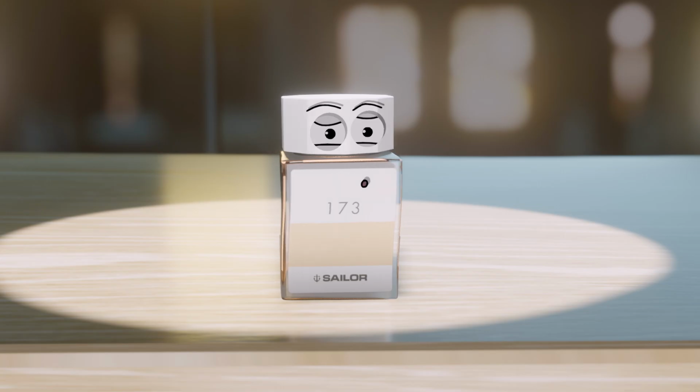What do scholars eat when they're hungry? Academia nuts.